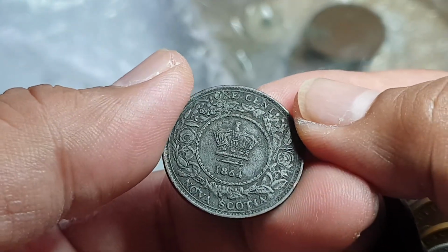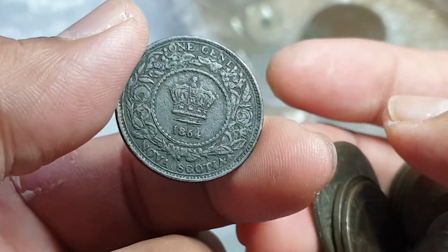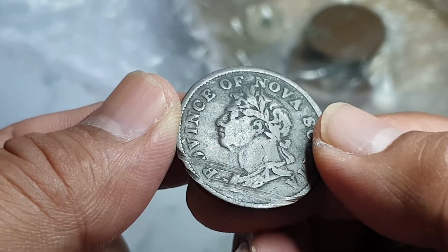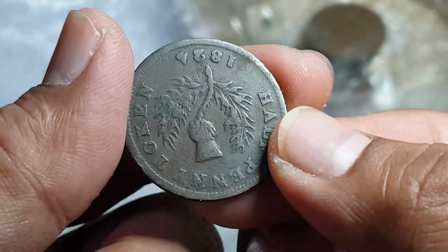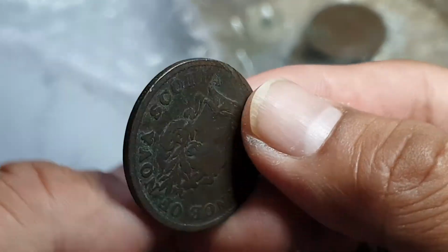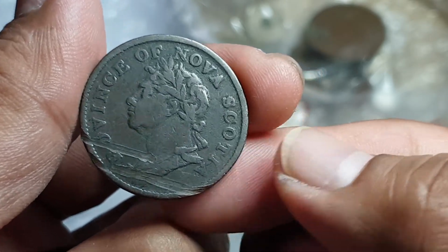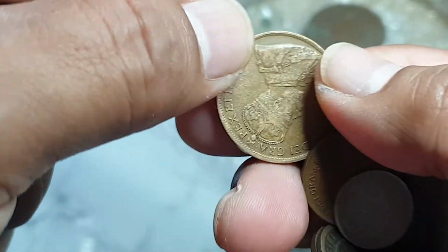And this coin is from Nova Scotia, Canada, 1864, 1 cent. Oh wow, it's a very old one. Province of Nova Scotia. Halfpenny token, it's a token from 1824. And who's this? King William the Fourth? Yeah, it's hard to tell, sometimes they all look the same.